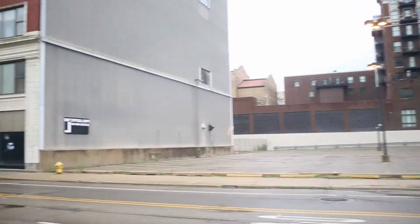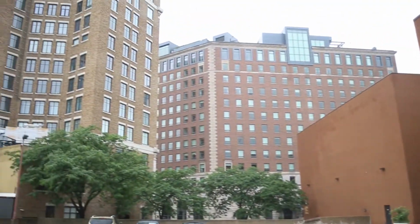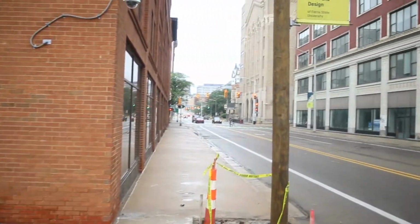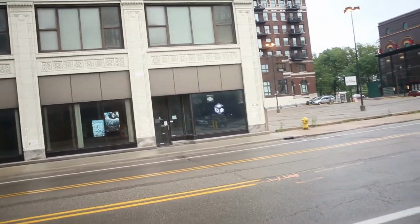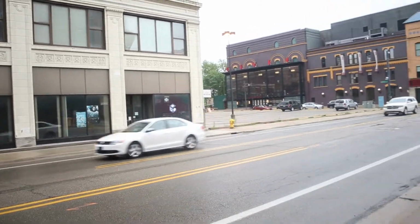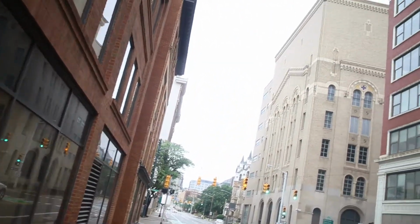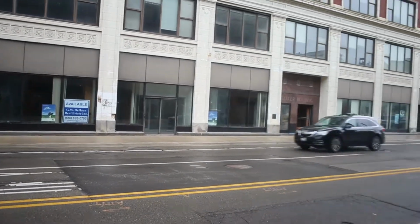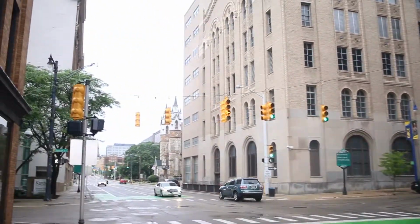I'll make sure my rain cover's not in the shot. So the Keeler Building over here used to have a gaming and comic book place. Let's pause for just a moment here, since we're not going to be able to hear anything. There appears to be a lot of vacant real estate in that Keeler Building. Too bad they don't turn it into some cheap housing.